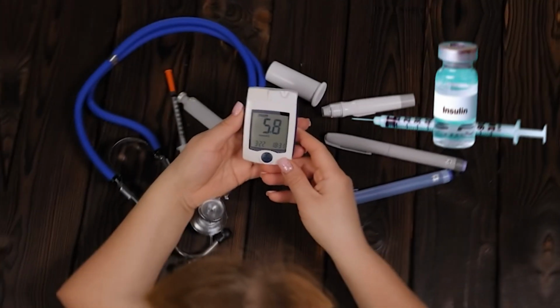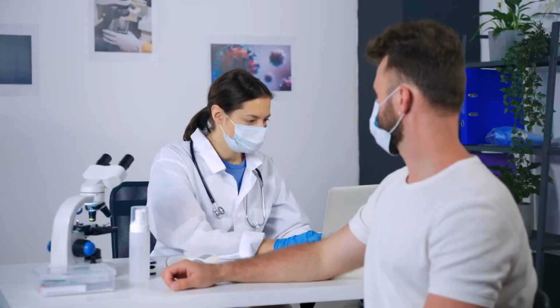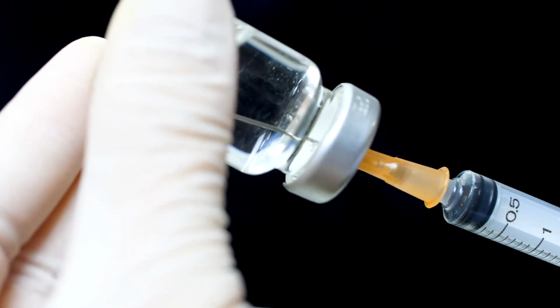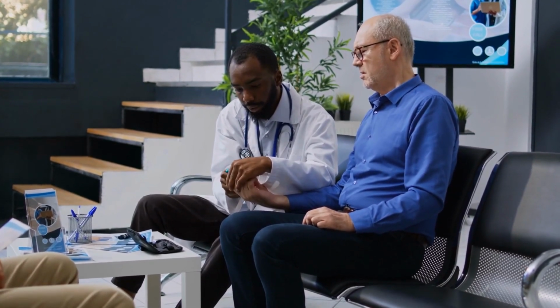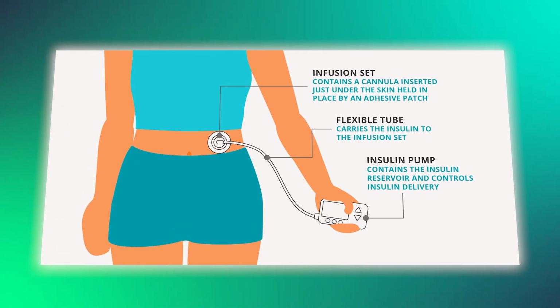Treatment. The primary treatment for type 1 diabetes is insulin, which can be administered in several ways. Needle and syringe. Traditional method for injecting insulin. Insulin pen. A more convenient and portable option for insulin delivery. Insulin pump. A device that delivers continuous insulin throughout the day.